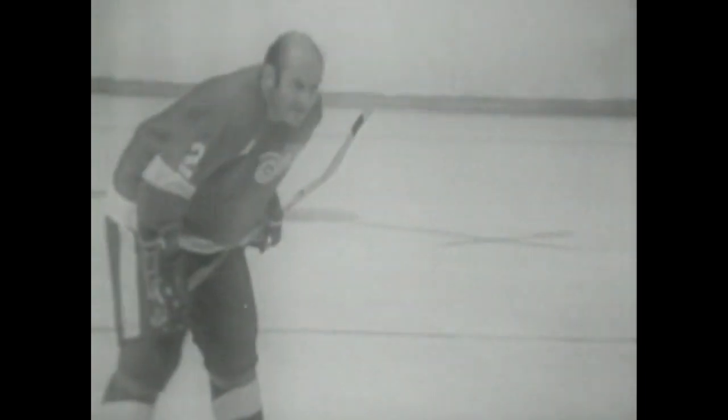Hey, look at Gary Bergman, number 2 of the Detroit Red Wings. He's been out for quite some time with a bad injury, but he is probably one of the better defensemen in the National League.